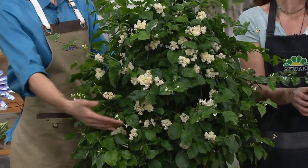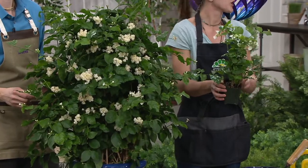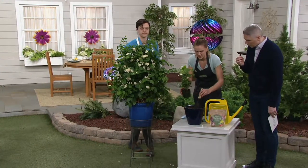So this is the size. Stephanie's holding the size that you get. This is just one of the two you'll be receiving. And I wanted to show you how easy it is to plant, and then we can go in sort of like a progression of growth. Please do, show me. So what we have here is just an 8-inch container.